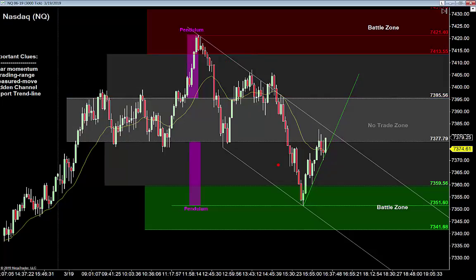So what's an option here for me right now? Well, let's talk about the first one. The first one is I'm expecting to see some sellers try to sell this thing. The other concern is I want to make sure I don't buy into that level of resistance.